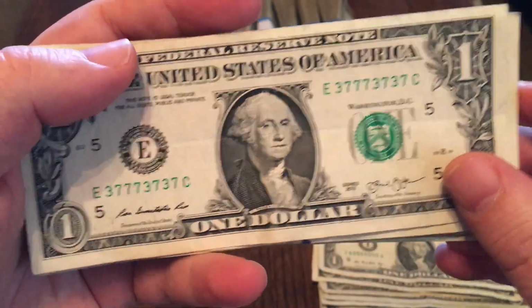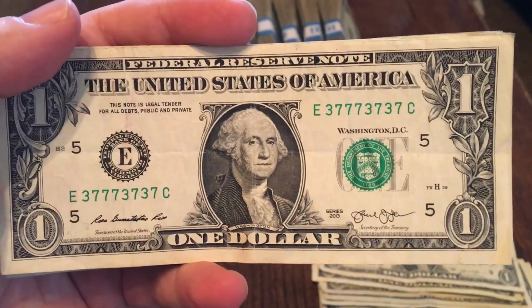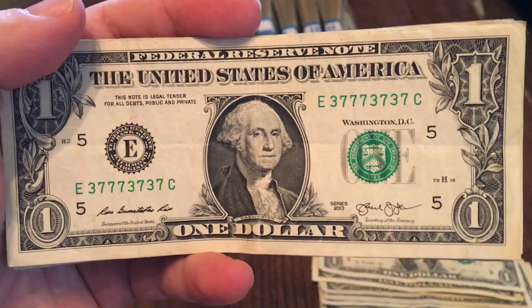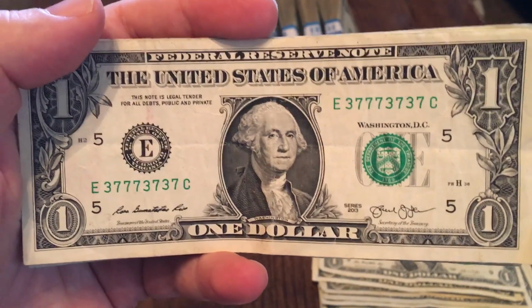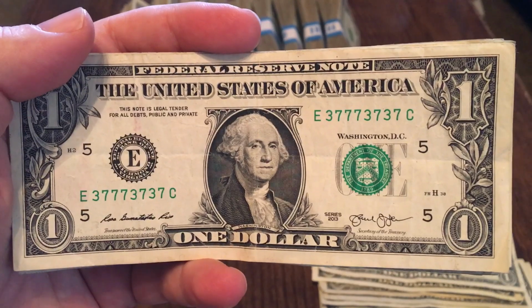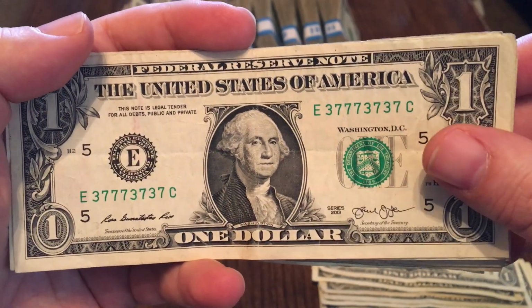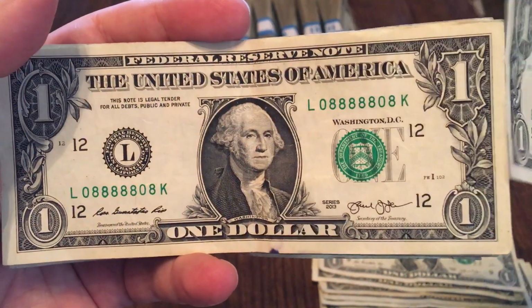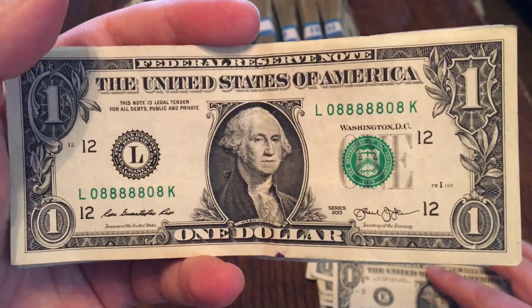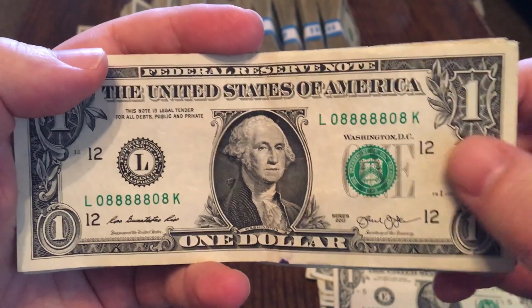You don't come across too many binaries. You've seen me do lots of videos, and there just aren't a whole lot of them out there. They're easy to spot, so they're real easy to remove from circulation. So you just don't get a chance to see them. So here is my threes and sevens binary, pulled from circulation with a buddy. Pulled from the same strap, zeros and eights. Two binaries in the same strap.